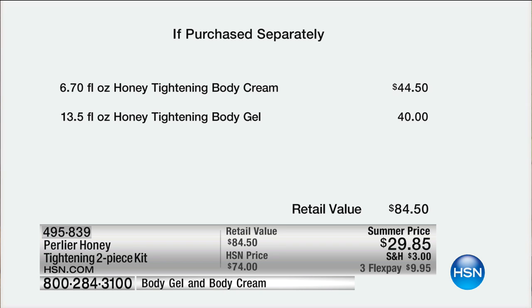And look at the best value ever. When you look at the honey tightening body cream, $44.50, already over the price at $29.85. Then you add in the body gel, that's $40. So we're looking at $84.50. A 2 minute special here with three flexible payments.